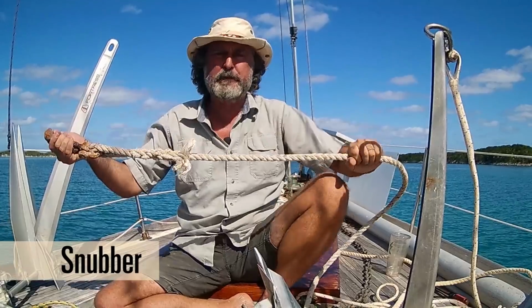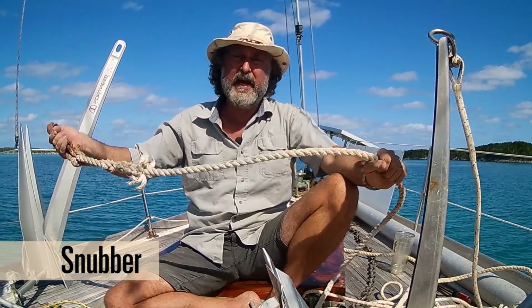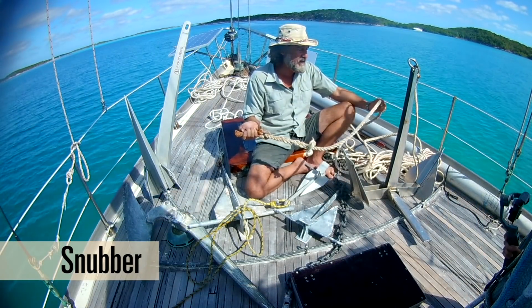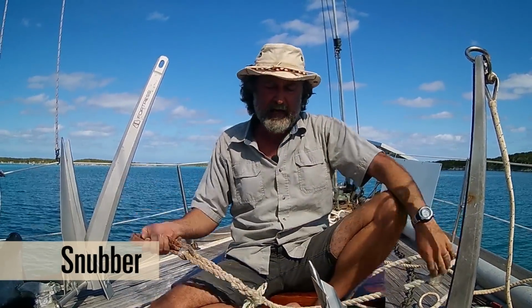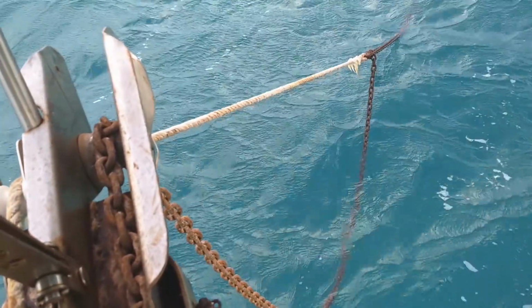This is my snubber. A snubber is basically, because of the stretch of the nylon, an elastic extension to the chain. When you get into situations where the yacht is really moving, really fighting, the waves are throwing her back and forth and such, the chain will just come up because it's steel and just stop. And that'll send a shudder through the boat, and it'll pull the anchor out of the bottom, and it can break gear. So you want to connect nylon to your system.